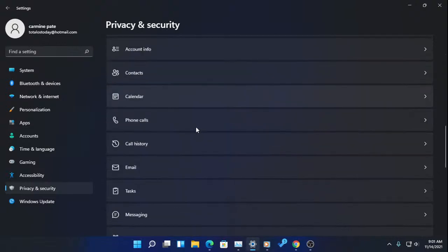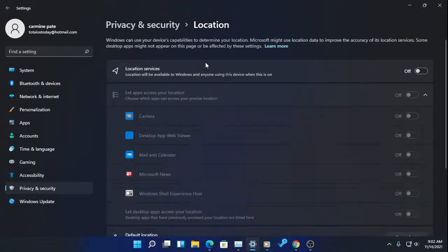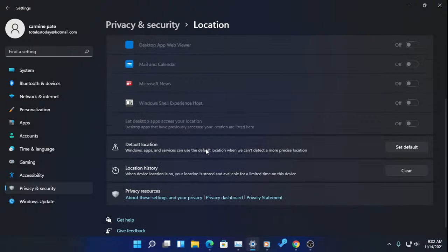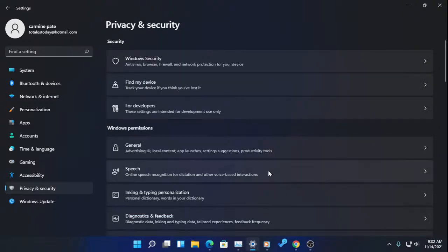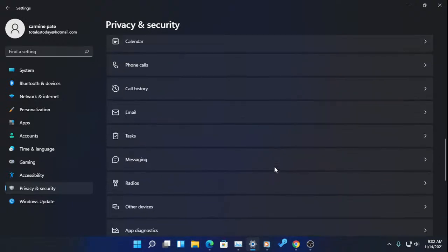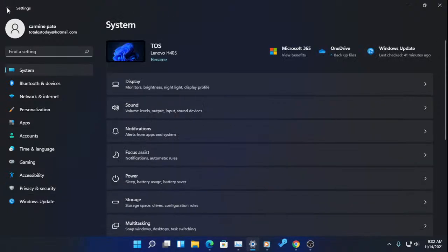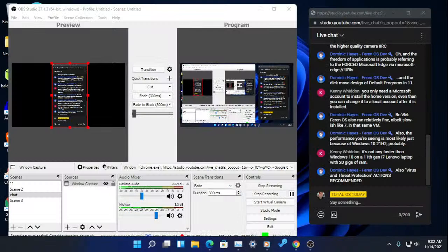App permissions, this is where you can go in and toggle each one of these on and off to help speed things up. Location services, which I have toggled off for now. You can set a default location history. Again, there are many so-called privacy settings in this thing, but that's up to you. Privacy resources about these settings and your privacy. Lots to choose from here. Okay.